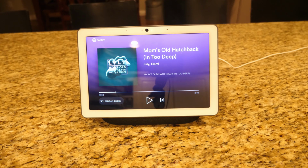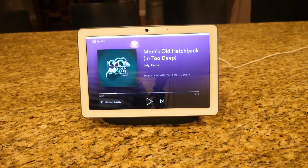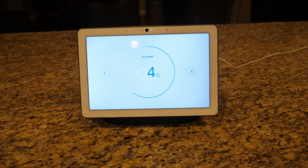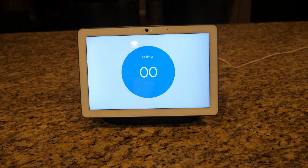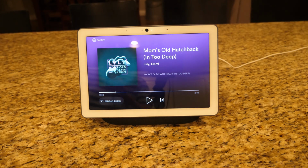I'll show you that. Hey Google, set a timer for 5 seconds. 5 seconds, starting now. As this timer stops, it's gonna start making a noise and you'll see. There you go, it stops without me saying anything or touching the display.